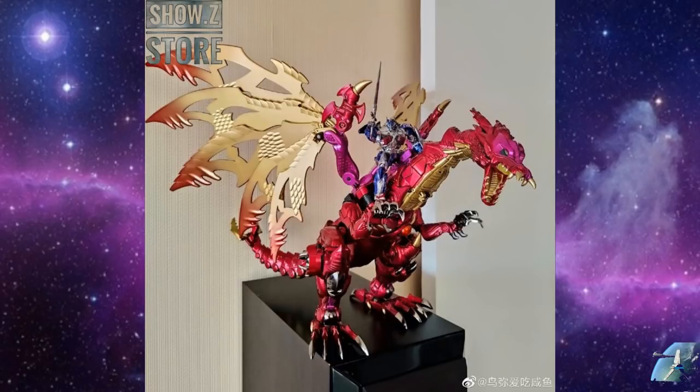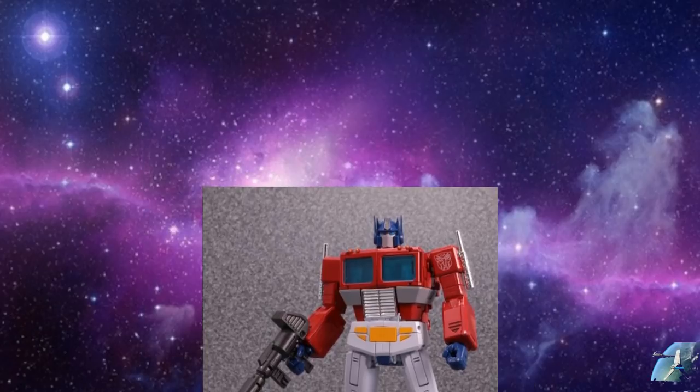I can't say more good things about this figure. I love it so much. The price point is really high at like $230 for Show Z, but everywhere else $260. I absolutely love this thing, and I don't ever plan on getting rid of it.